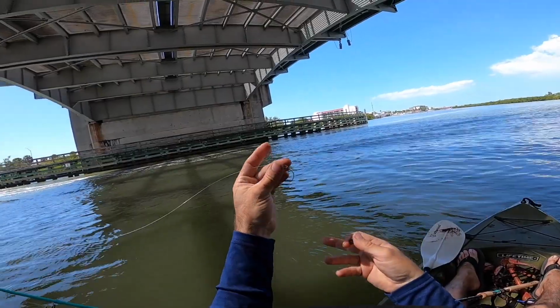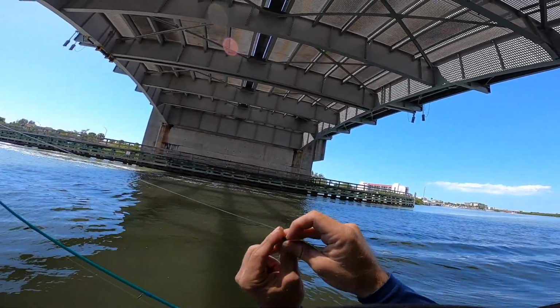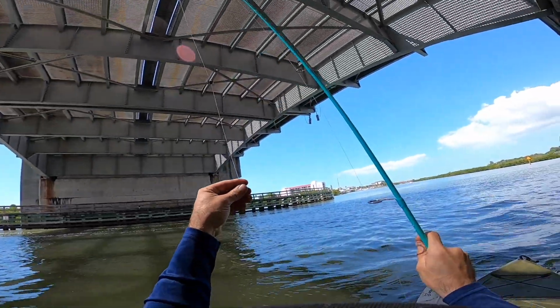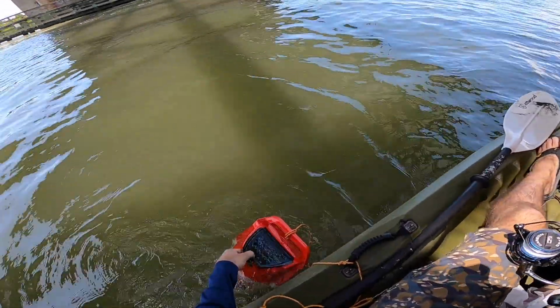Two-aught circle hook, 30-pound fluorocarbon, and I think it's a quarter-ounce split shot, just like that. And I got some live shrimpies down here.